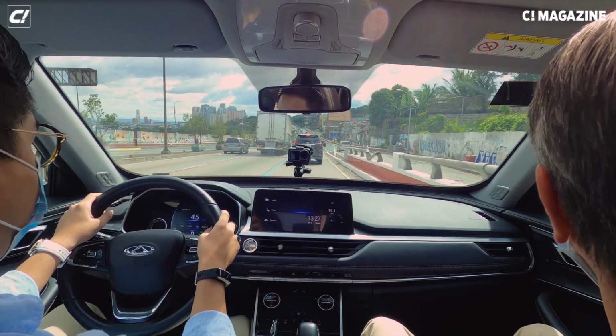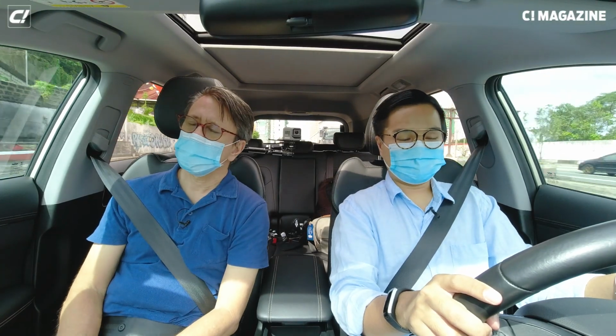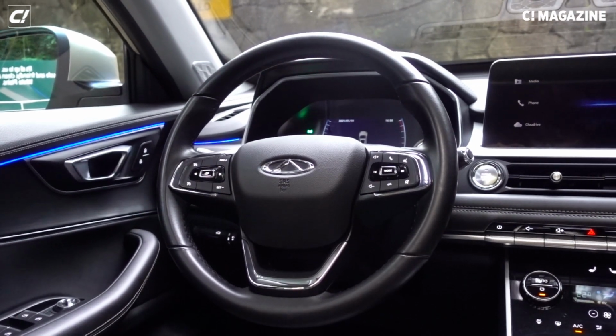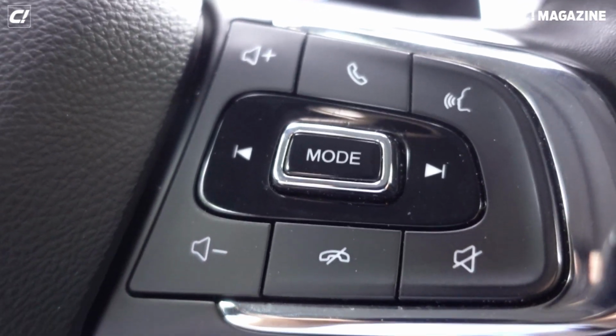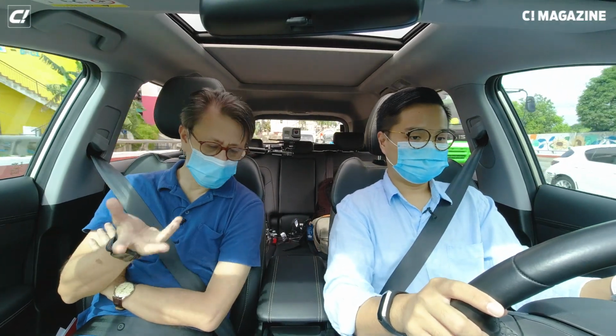Because for us, the transmission to drive is really important, but I think that the features that it has might make up for a regular consumer because a lot of people get impressed by the driver assistance technologies. That's true. And it does have the safety features that we wanted. Yeah, 6 airbags. It does have them.